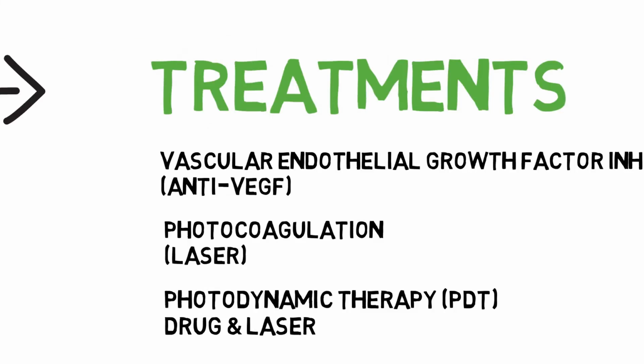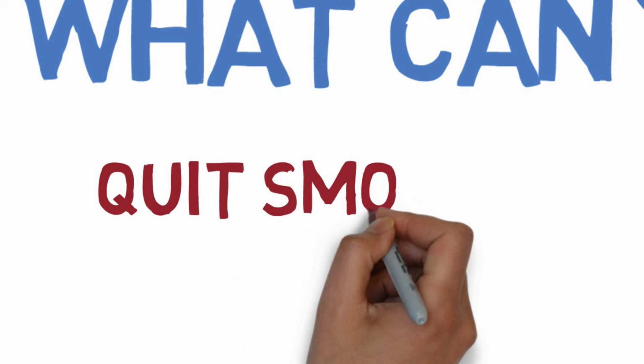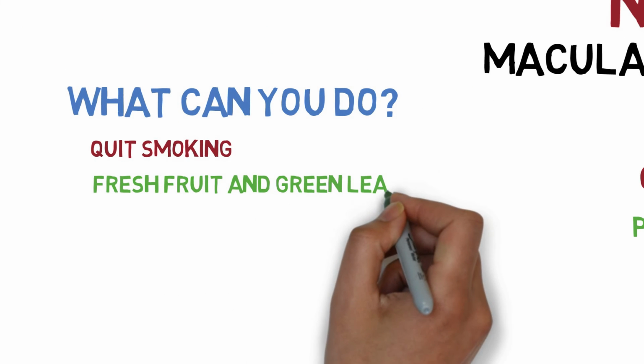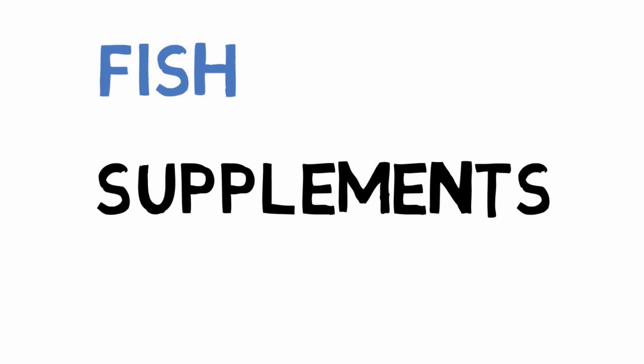There are currently many things which can be done to reduce your risk of developing ARMD. These include quitting smoking, eating fresh fruit and dark green leafy vegetables, increasing your intake of omega-rich foods such as fish, dietary supplements specifically designed with ARMD prevention in mind. These are a combination of vitamins, minerals, and antioxidants.